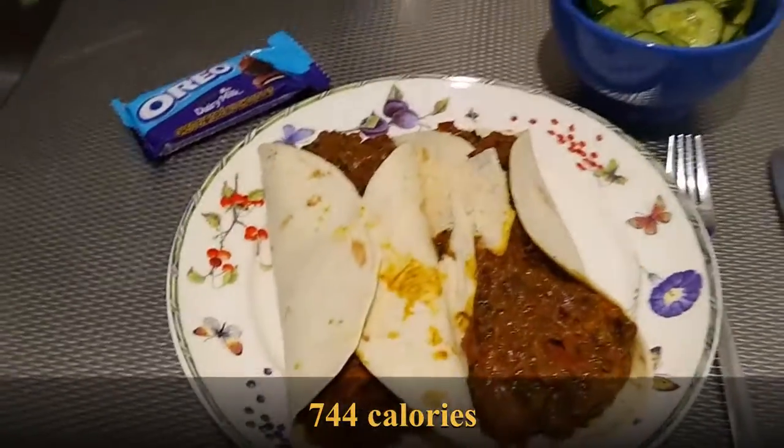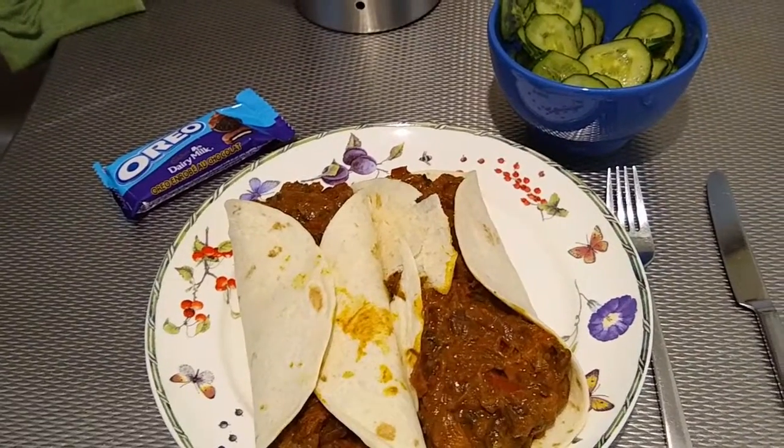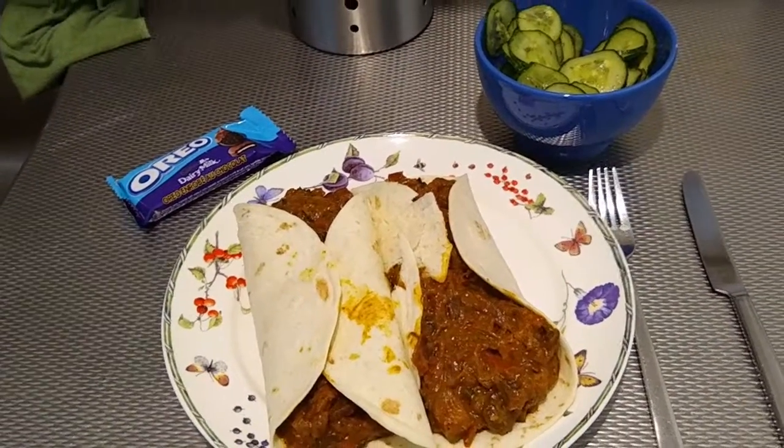Sorry, my dog was annoying, and he's wearing a cone of shame at the moment. He just got neutered, so he's banging into everything, including me.